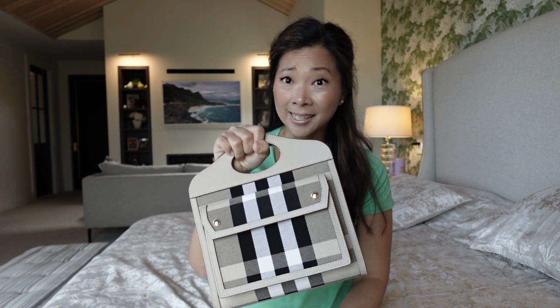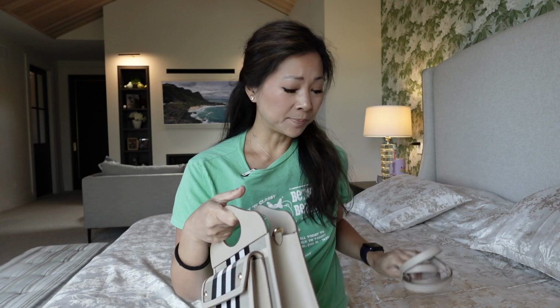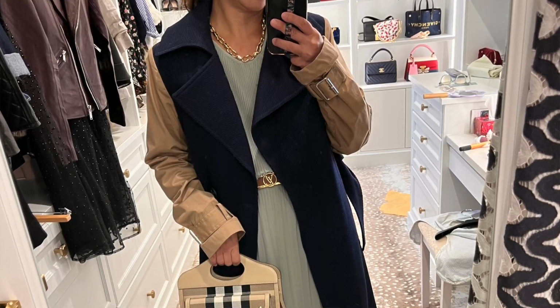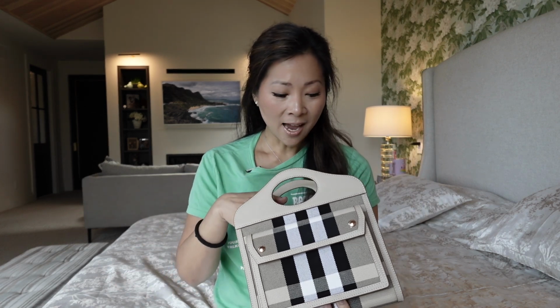I find it really comfortable to hold in the hand like this, and because it's quite narrow, nothing's gonna fall out, even though it doesn't have a zipper or button. This has a crossbody strap, and this with like a trench coat looks so good in the spring. This with any kind of jacket looks so good in the spring, worn crossbody. And surprisingly, it fits a fair amount. So it fits all of my essentials as what I would carry on a day-to-day basis. And I find it just very user-friendly.